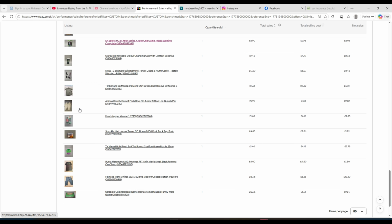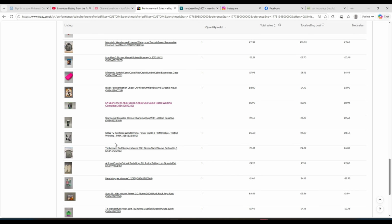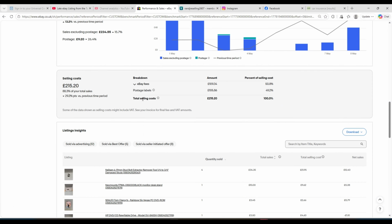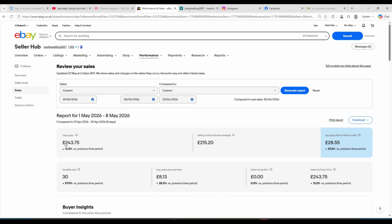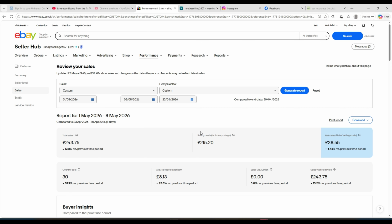And that was that one there, the Puma one. I'm sure there's another one of those, or a couple of those were sold later that day as well. But let's get into the figures. For that week we did 243.75, selling cost 215.20.